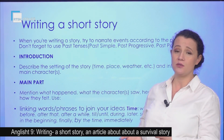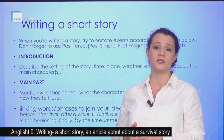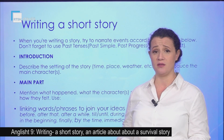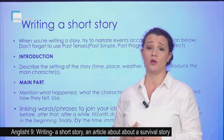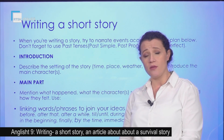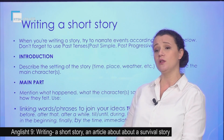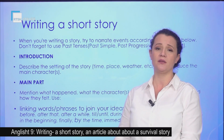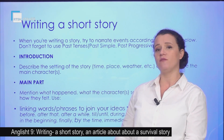So, when writing a story, we have to narrate the events according to some rules, of course. We have, first of all, the introduction. We have to describe the setting, so the time, where it happens, the place. The girls were at the beach. It was hot, it was very hot. The weather, how it was, and other things, maybe even include the characters that are going to take place in the story. If we have other characters, we have to mention them.